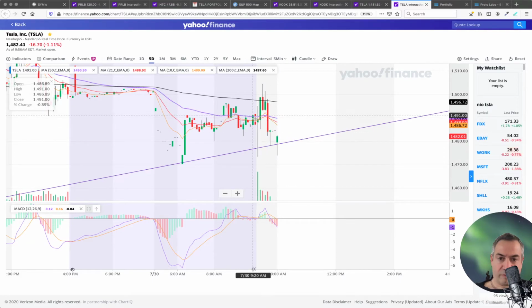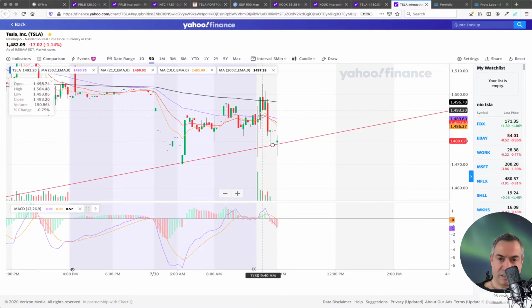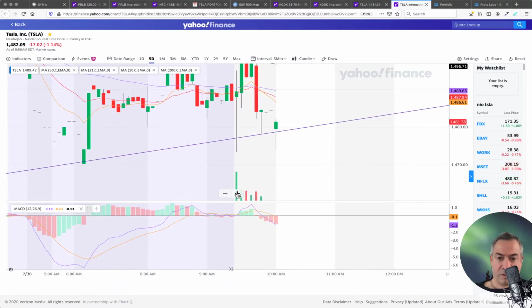We have 3 shooting stars, more or less. That's not really a shooting star, but that's an indecision doji. It didn't know which direction to get, and it decided to go up. Then it decided, no, we want to go down. So it went down all the way, and now it's trying to recover. Now this should start turning around, hopefully.